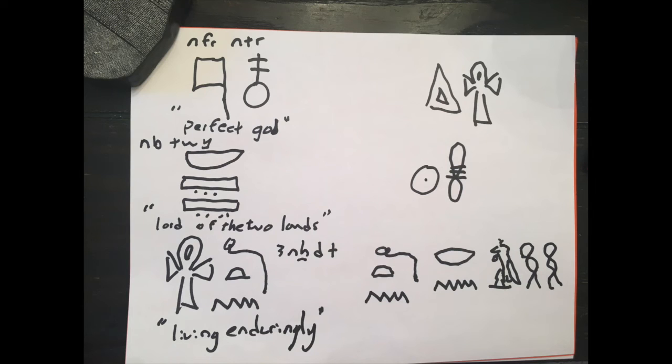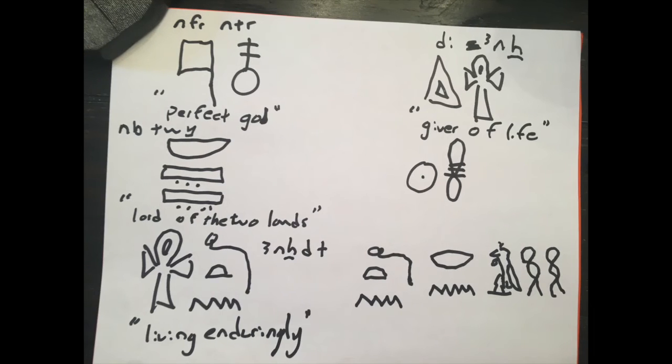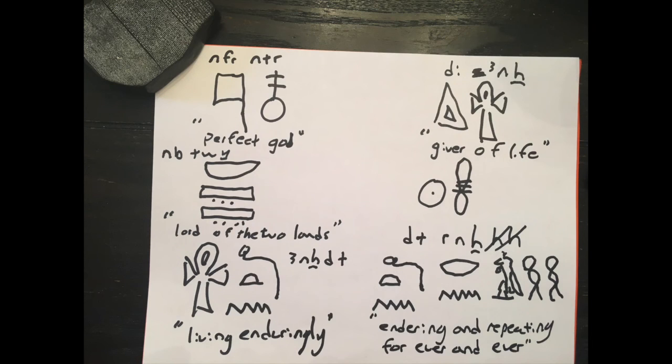The next one is an ankh, followed by the viper, T, and the water sign, which is Ankh Djet, and this means living enduringly. You can remember living because ankh means to live. Likewise, at the top right there, we have Di Ankh. And di, we remember, is the verb for give, and ankh meaning life, so this means giver of life. You'll notice words like "of" don't actually appear.